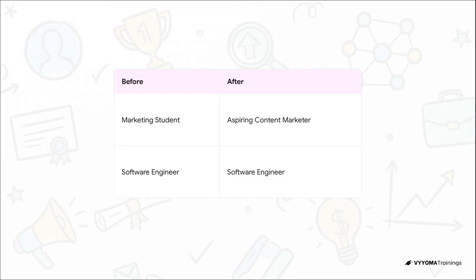Just look at the difference here. Software engineer is fine. It's a fact. But the after version, that tells the story. It's packed with keywords recruiters are actually typing into their search bars. Python, AWS, machine learning. Your headline isn't just your job title, it's your personal SEO strategy. It is literally how you get found.